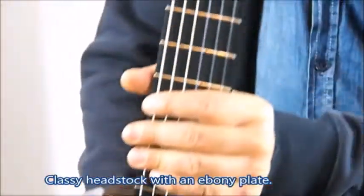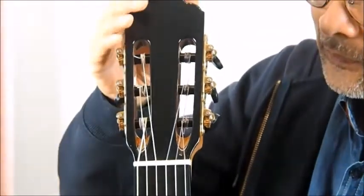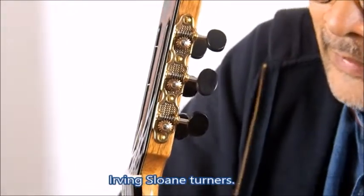The headstock is very classy with an ebony plate here, like on the bridge. And the tuners are from Irving Sloane, made in USA. So let's see how the guitar sounds.